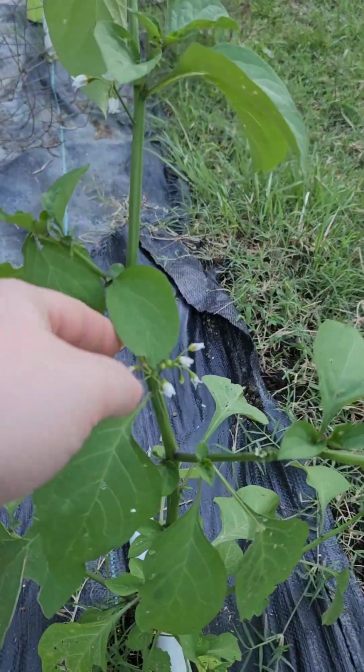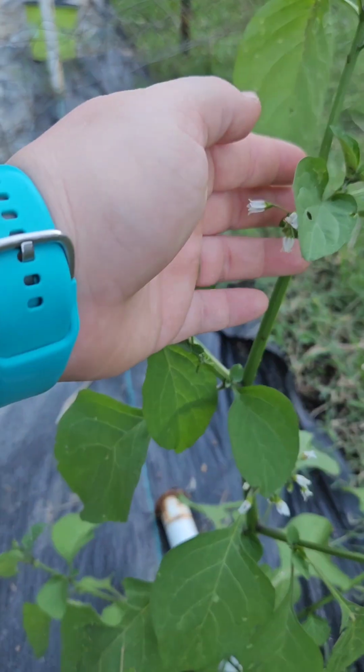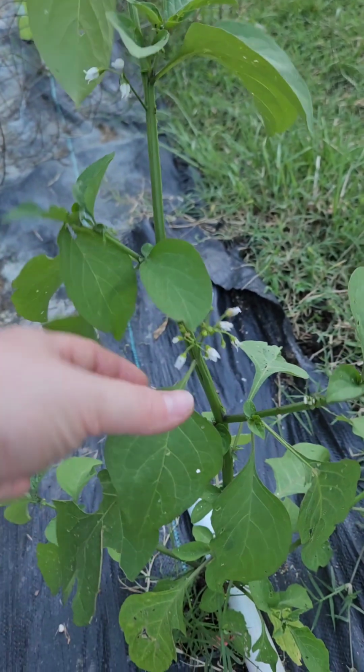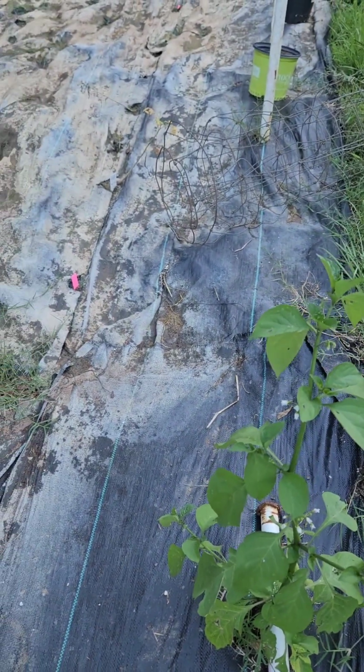And look at the flowers we're getting. I am so excited to harvest these. You guys have no idea. I want to have a lot of jellies and jams put up, and I've heard these make amazing jelly. So I'm really excited for those.